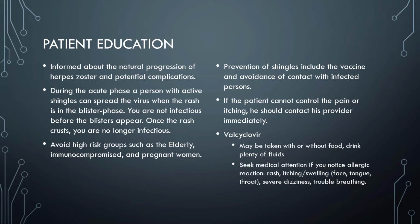I want him to know that prevention of shingles includes the vaccine, which he should get, which I'll talk about on the next slide, and avoidance of contact with infected persons. I also want him to be aware that if he cannot control the pain or the itching, he should contact his provider or come back to the clinic. And then some additional information about valcyclovir, that it can be taken with or without food, and to drink plenty of fluids, and when to seek medical attention.